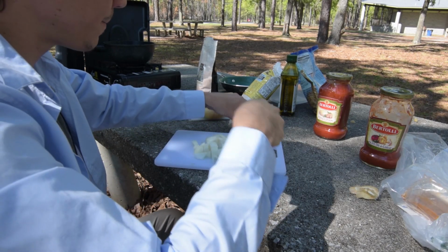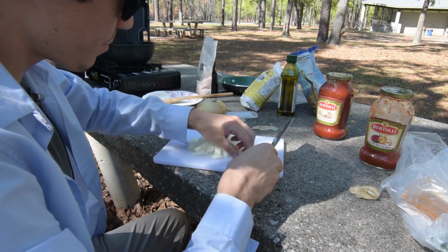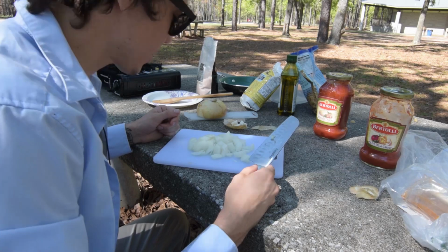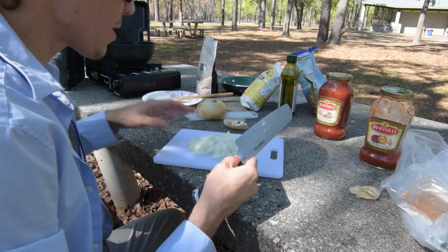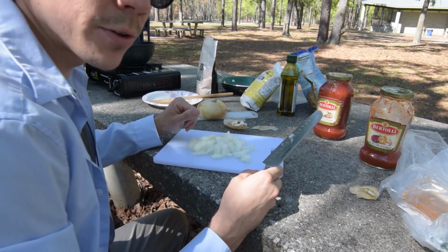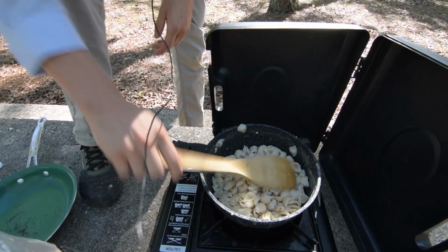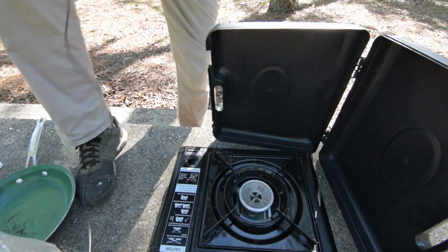So thank you guys. So I'm just gonna cut up, I got this onion chunked up pretty well, and then I'm gonna cut up a clove of garlic real quick, and probably cut up my sausages and have all this stuff ready to fry up when the noodles are done. All right, there we go. All right, al dente, slightly firm. I actually drained the water a second ago.